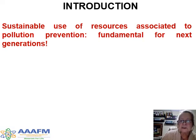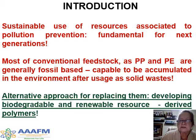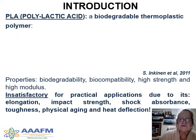Sustainable use of research associated with pollution prevention will be fundamental for the next generation. Most conventional feedstocks, polypropylene and polyethylene, are generally fossil based and are being accumulated in the environment as solid wastes. An alternative approach to reduce this problem is using PLA, polylactic acid.